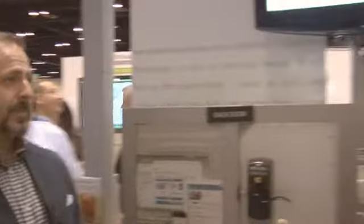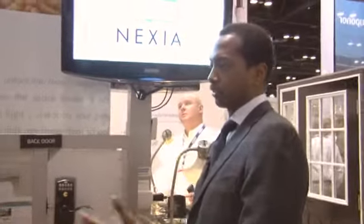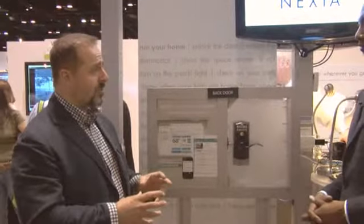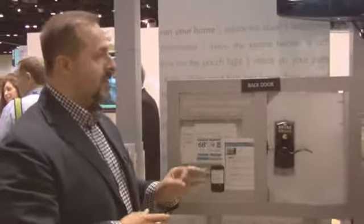Okay, so give me a quick run through of how you would install a system like this on your home, and what's the capabilities? The capabilities, well, the product has something called the bridge. And that bridge connects to your network on the inside of your house, your wireless network, and then it runs off Z-Wave technology, which is an open source technology.